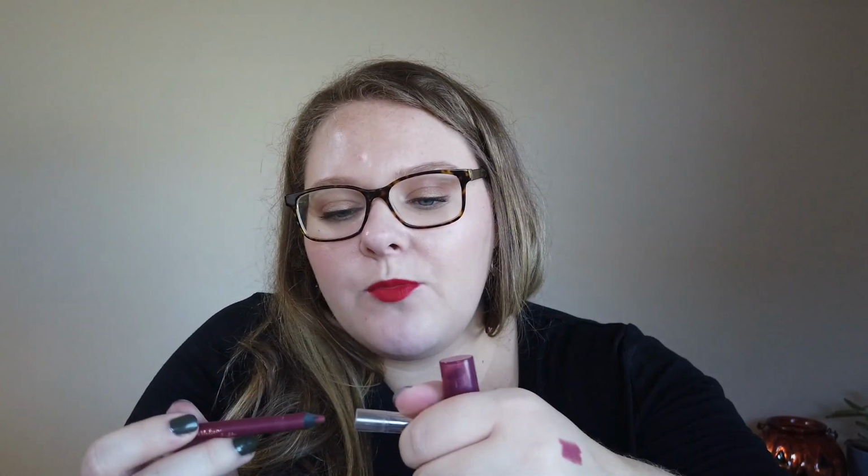So the first one is another lip liner. This is from Ulta. It's the matte lip liner in Spicy. This was with the Melissa Michelle collection. And this is a really pretty berry shade, which is a little bit different for me. So I want to try to use that. I definitely need to sharpen it so it's a little bit creamier. But I wanted to try to use that.